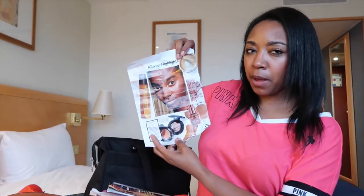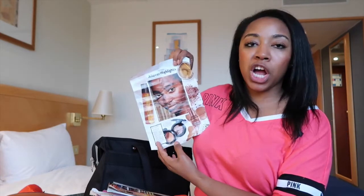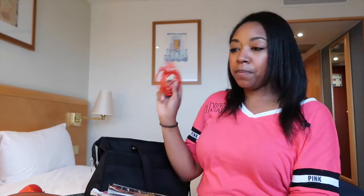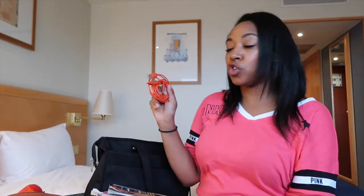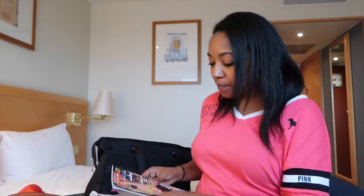Oh, it's an all over highlight for my type of skin tone. So some makeups to try based on dark skin, so that's in there. Extra, this is actually a charger that I need to exchange whenever I go to New York, so that just sits back there. It's actually for my tablet.